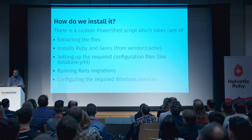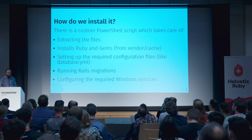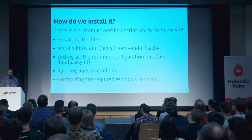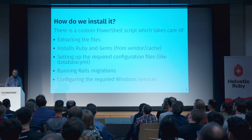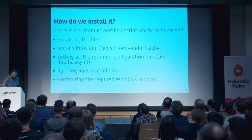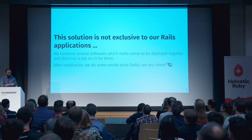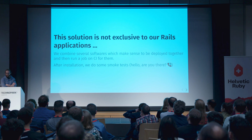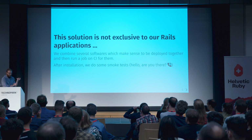What the PowerShell script essentially does is it extracts the zip, installs Ruby and all the gems, and sets up the configuration that we need. It runs Rails migrations, right? And then it also registers the Windows services, for example, to run the Puma web server or some background jobs. And this doesn't require any internet connection because everything is in the mentioned zip file. This originally started as a solution for our Rails apps exclusively, but nowadays there are several third-party dependencies that this PowerShell piece can install, and it's no longer a PowerShell script alone, it's actually a collection of scripts at this point.